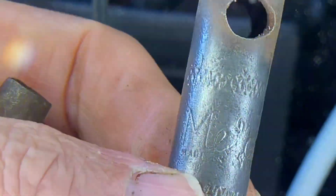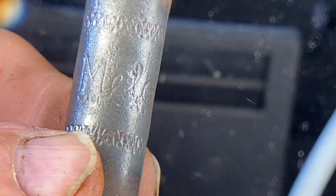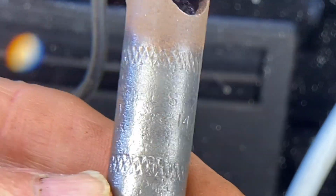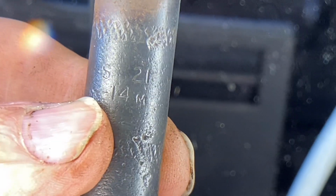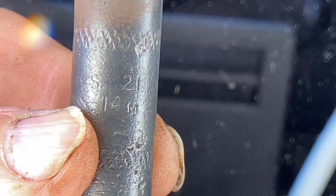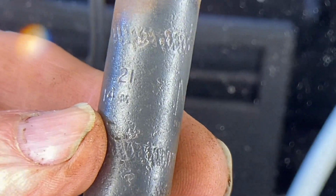Mel is definitely an M something, isn't it? Oh, look, measurement. A 21, a 14 mil. Not as old as we thought. 21, whatever 21 means. 21, 14 mil. That's never a 14 mil.